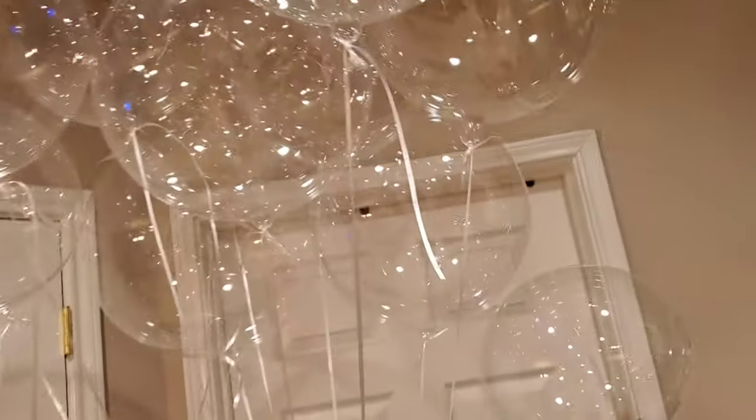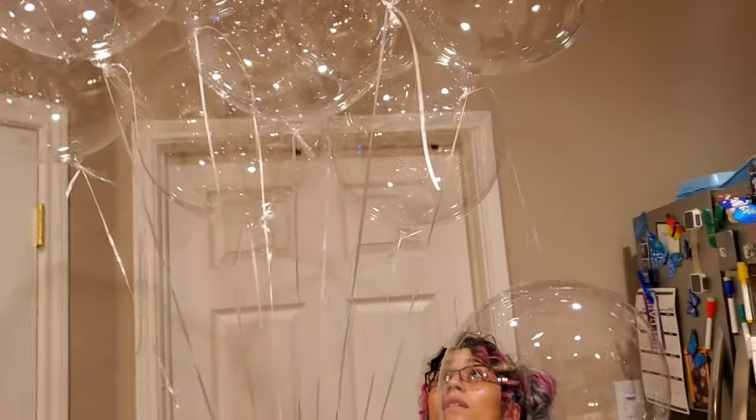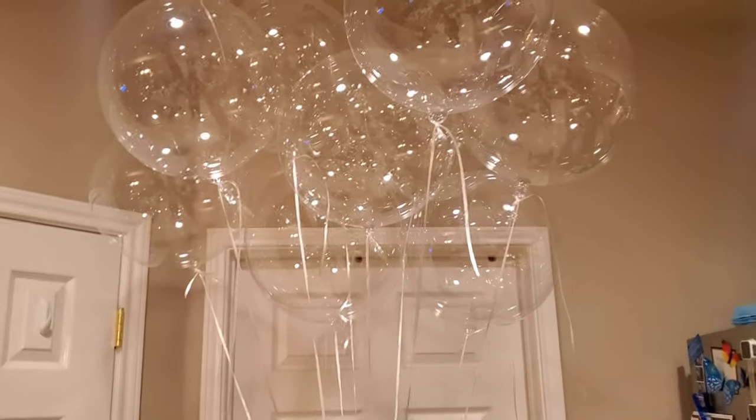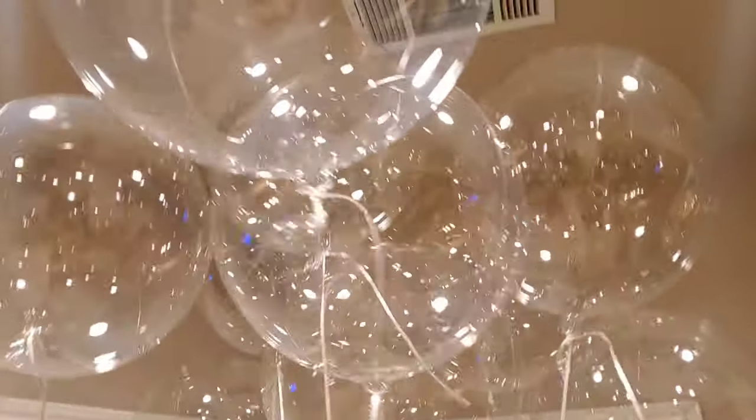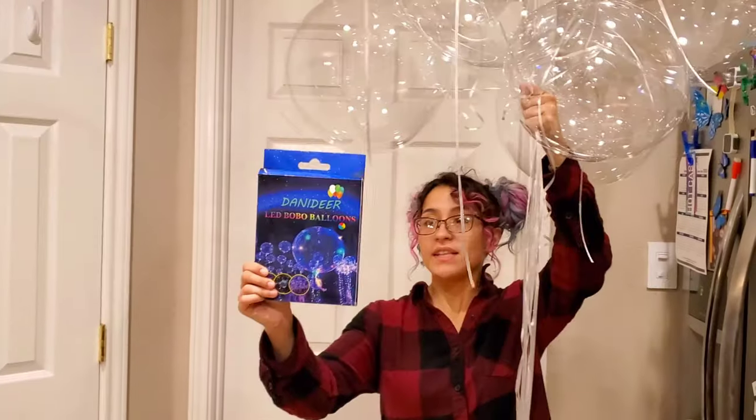So these balloons feel like they're made of plastic. They charged us $1.99 per balloon to fill them. And they said because we brought them, they can't guarantee them. Wow, weird.